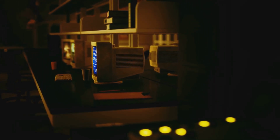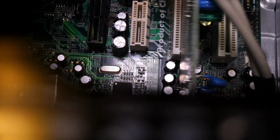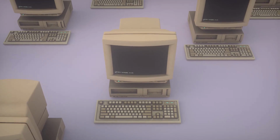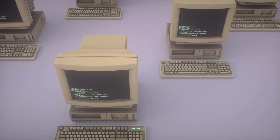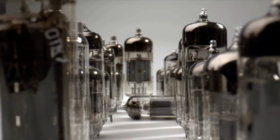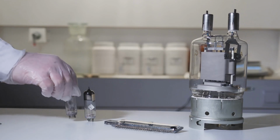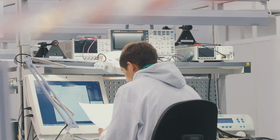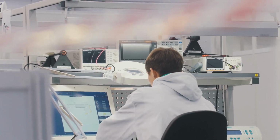The 1940s saw the birth of electronic computing. This was a pivotal moment in human history. The first generation computers, like the ENIAC, were massive machines. They relied on thousands of vacuum tubes. These tubes were glass bulbs that controlled the flow of electricity. The ENIAC used over 17,000 of them.